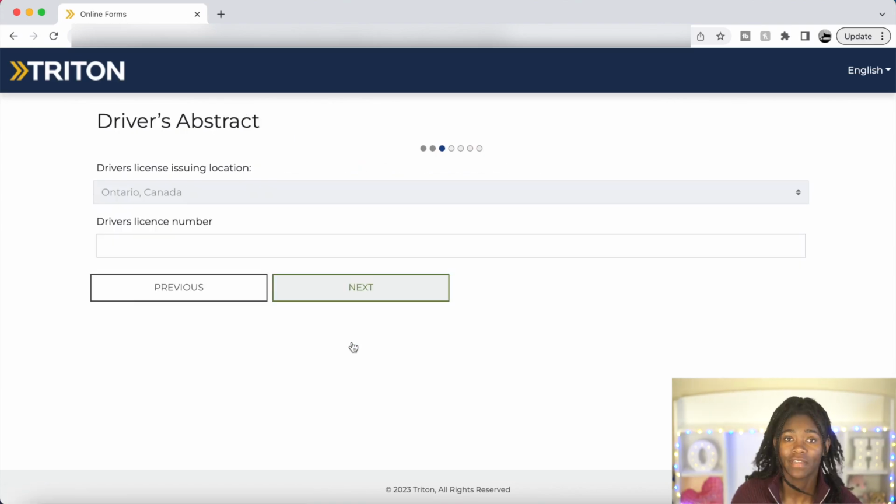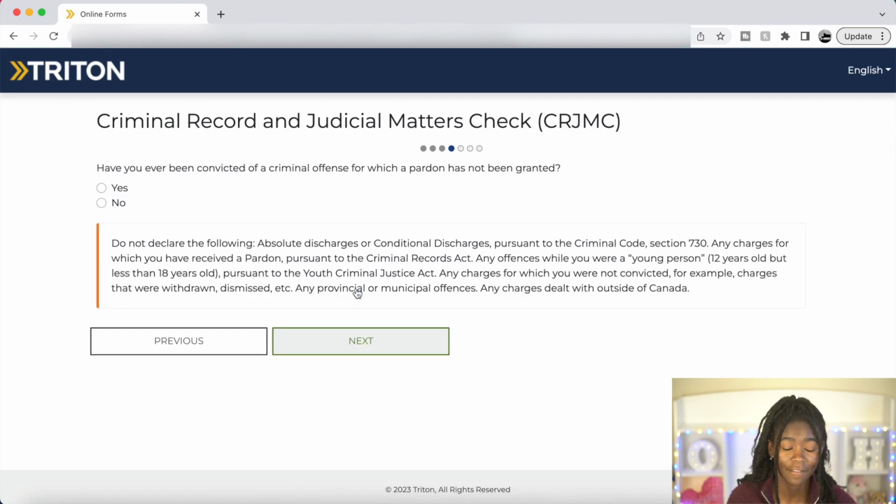Then next. Then I have to fill in my driver's license number. Click next. Now they have to check for a potential criminal record. So they ask, have you ever been convicted of a criminal offense for which a pardon has not been granted? No. And then it gives you a list of things that you shouldn't include, like if this was a juvenile record or if you've been pardoned, so on and so forth. Don't include those, so your answer would be no.